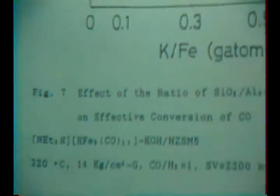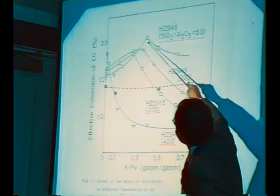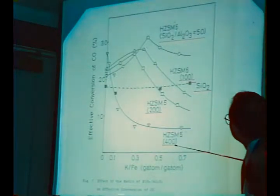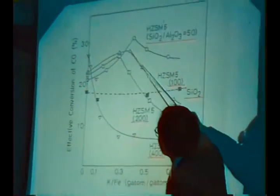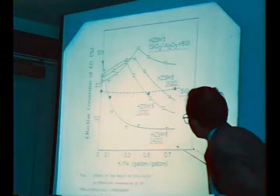This shows some result on DSM-5, with silica alumina ratio 50, and the result is like this. At a potassium and iron ratio around 0.3, it shows the maximum. But with silica alumina ratio 100, 200, 400: in the case of 100 and 200, this shows the maximum here, but 400 isn't high, it only decreased the conversion.